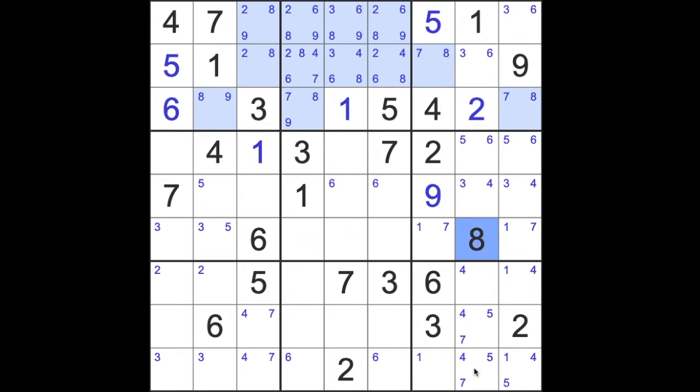8 blocking down here, 8, 8, and 8, and 9 is limited to the middle column because of this 9 and this 9. Okay, so now we have done that. Let's see if there's any useful things for us to remove. Don't see anything.